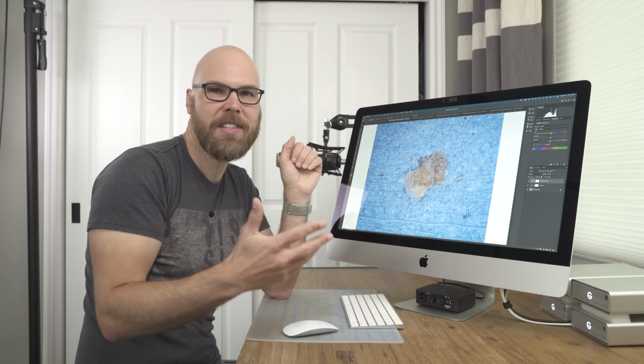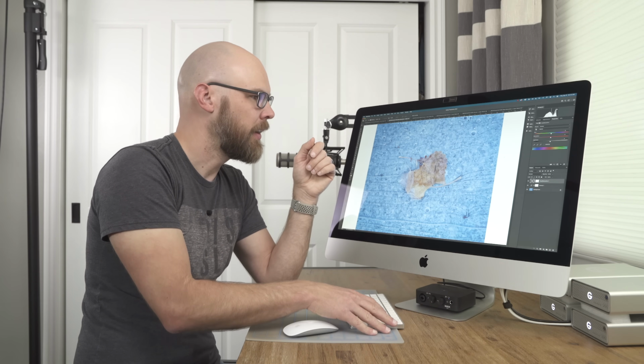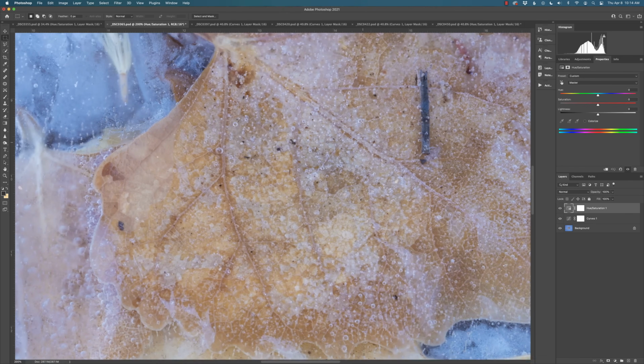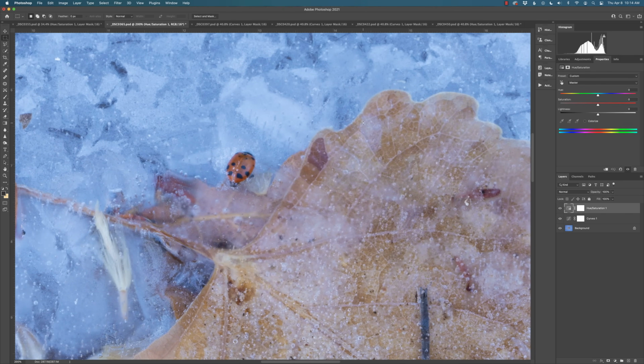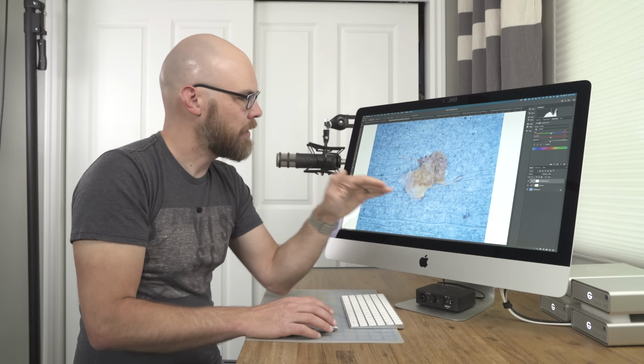And as with most scenes I shoot that have some leaves or organic debris of some sort in there, when you zoom in close, you start to see dead bugs. But in this case, we have a ladybug, which is interesting. I did not notice that when I was shooting the photo. So that was a little bit of a surprise after the fact to see it in there. But I like the patterns in the ice.